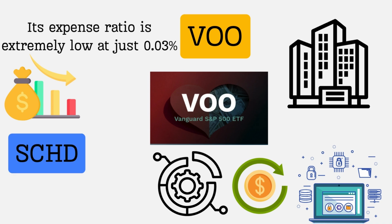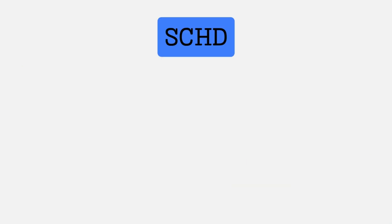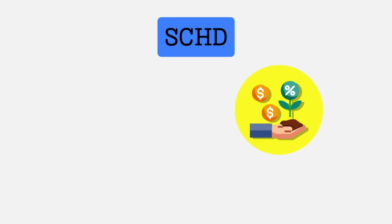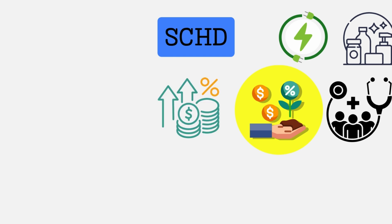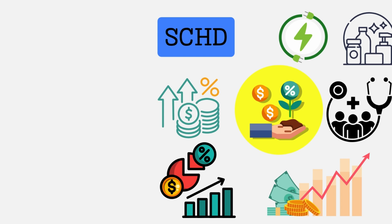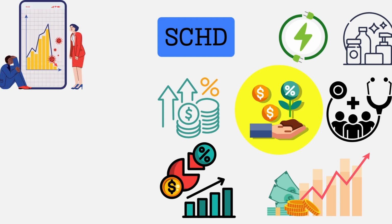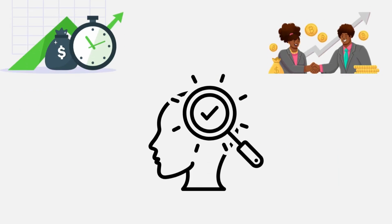On the other side of the coin, we have SCHD, the Schwab U.S. Dividend Equity ETF. SCHD focuses on high-quality dividend-paying companies with strong financial health, emphasizing defensive sectors like consumer staples, energy, and healthcare. While its total return and compound annual growth rate have trailed those of VOO, SCHD offers a higher dividend yield, making it an attractive option for investors prioritizing income and stability. What's more, during the COVID-19 crash, both ETFs experienced similar drawdowns, suggesting that SCHD's dividend and quality screening did not markedly reduce downside risk in extreme market shocks. This is an important consideration for risk-averse investors.